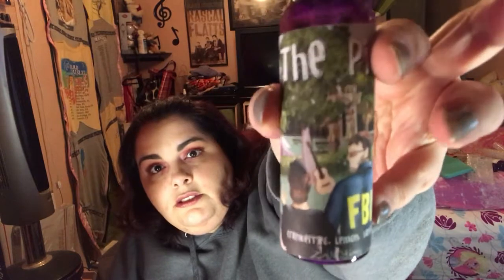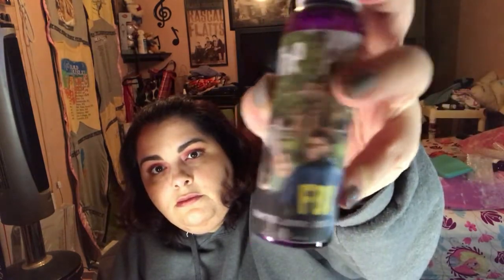Next, I'm going to pick up something. There's one I want to save for last because it seems a little harsh. This one is called The Pit, and it has two characters on it, and they're looking at a playground. Cranberries, lemon, and vanilla. And shaky shaky.